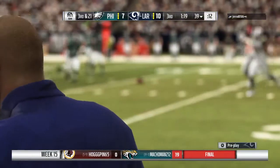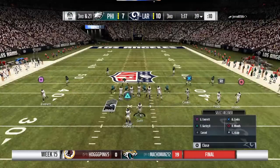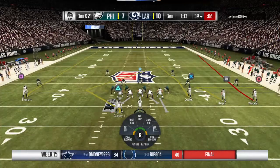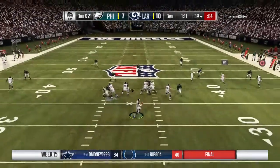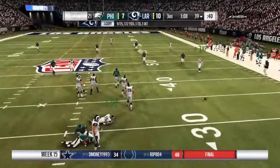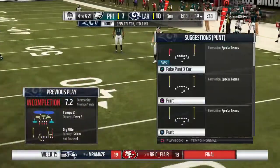So Goff, he'll try to refocus after the sack. The Rams now set up with a tough one, a 3rd and long. A shotgun snap for Goff, and he takes a shot on the release as this will be incomplete.